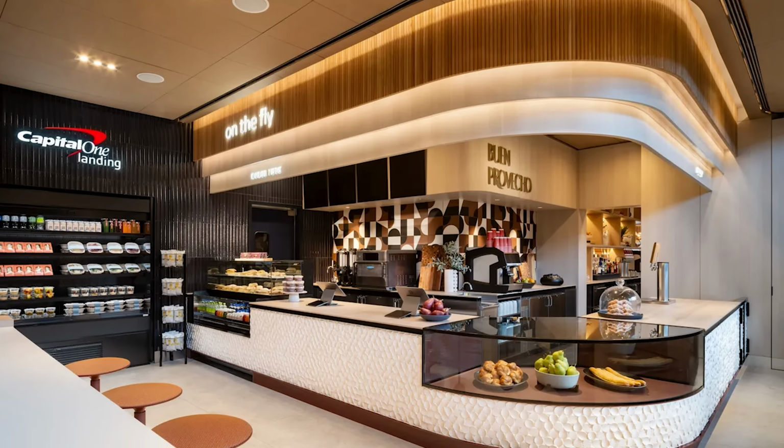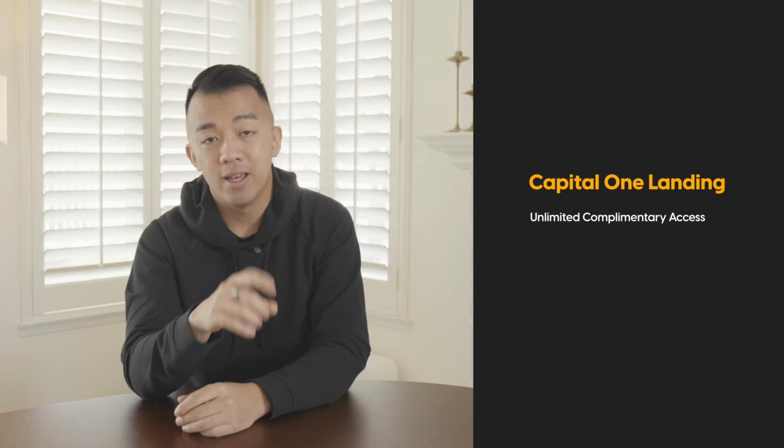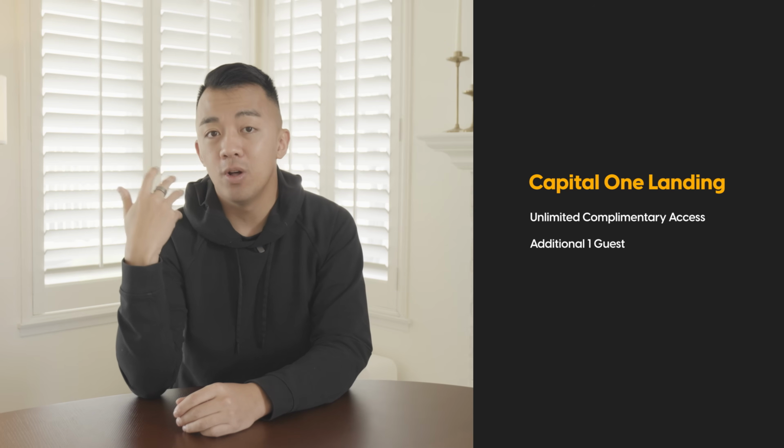As for access to the Capital One Landings, Capital One Venture X card holders get unlimited complimentary access, including 1 guest for free, which is 1 less than the typical guest access when it comes to the Capital One lounges. So keep that in mind. You only get yourself in and 1 additional guest for free. Additional guests beyond that 1 free complimentary guest are $45 per visit.